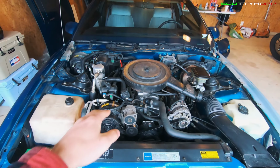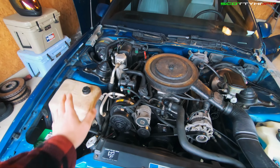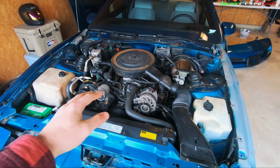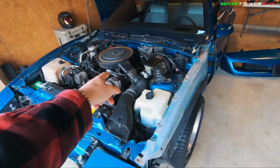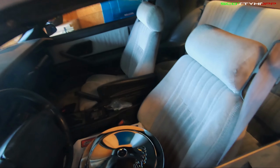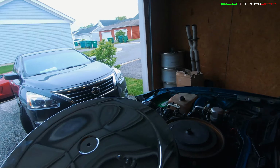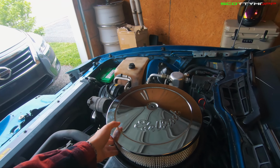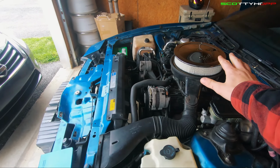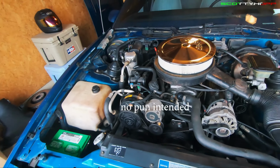I've probably put on about 200 miles on this car. It looks super dirty under here. So what we're going to do, we're going to clean everything up. We might paint a few things. And then we're also going to replace the air cleaner because that is like a rusted piece of junk. So I bought one of these for 40 bucks. We're going to slap one of them on there. So it should look a little bit better. That's not the solution to all of our problems. So that's just going to make everything look a little bit cleaner.